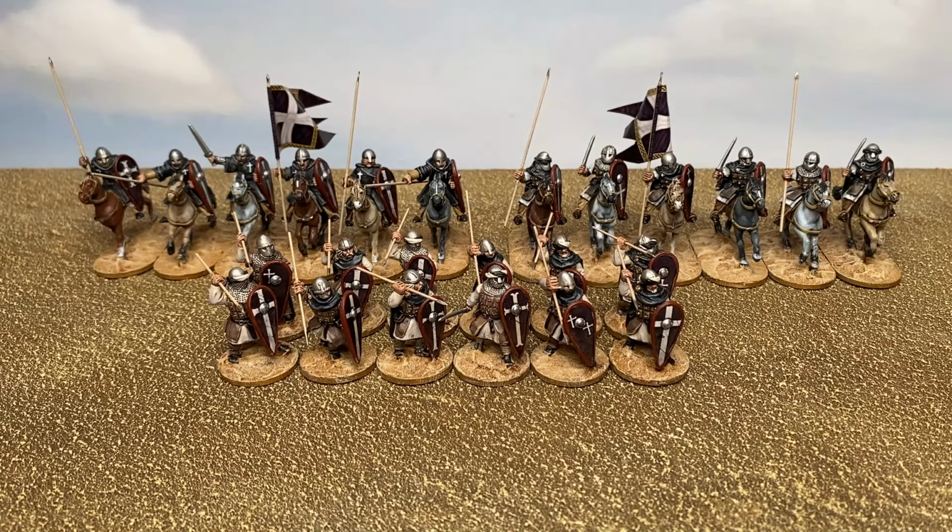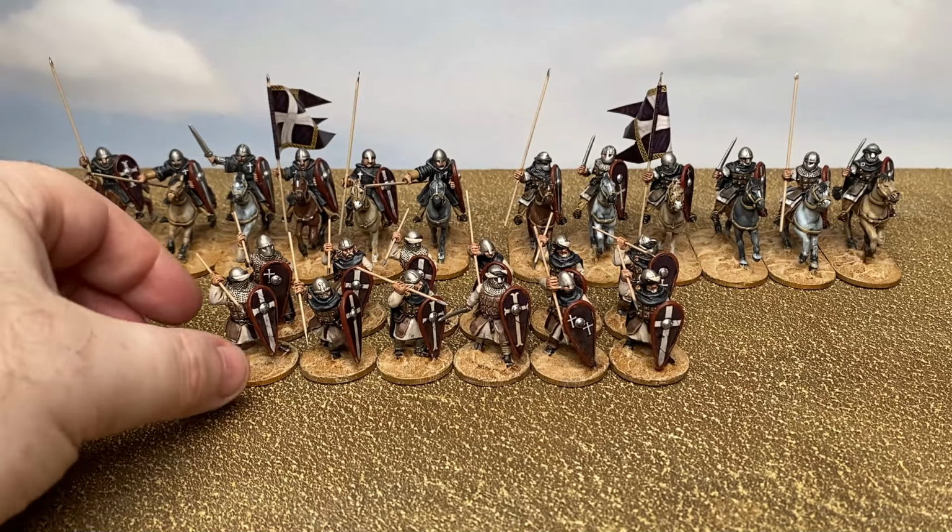So in front of us then we have a unit of foot sergeants. Behind them and to their right is a unit of mounted sergeants, and next to those is a unit of mounted knights. Great miniatures, very, very easy to paint, I will say that. They paint really, really simply.